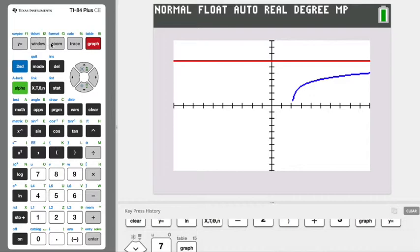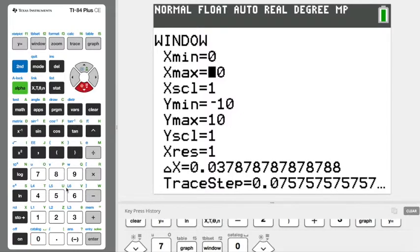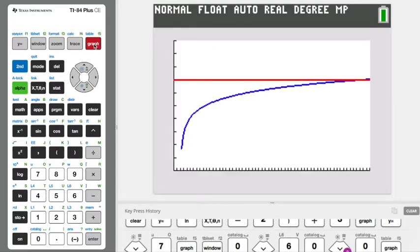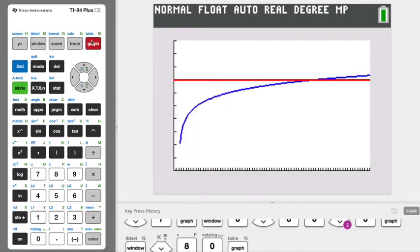So I'm going to go to the window, and I'm going to change these values. X min, I'll just make that 0. X max, I'll make that around 60. Y min, I'll make that 0 as well. And Y max, 10 is fine. So let's see what this looks like. Okay, so we see that they do cross towards that end. You know what? I'll make X max, let's say 80. So we see clearly where they are intersecting.